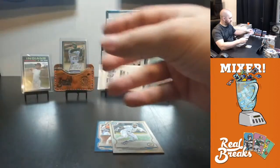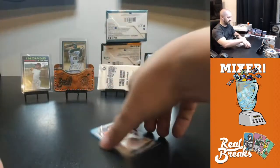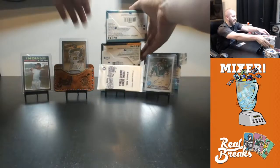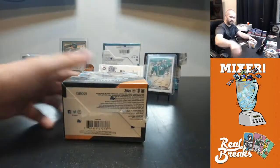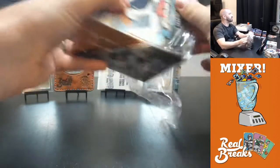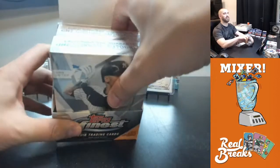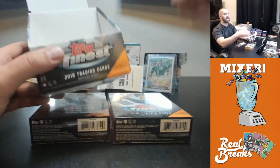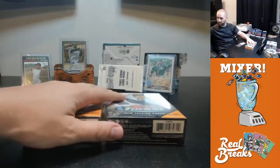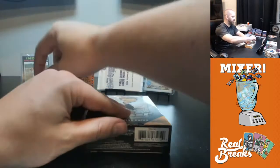All right, now we can get to some of the goodies here. We're going Finest next. Let's start with 2018 Topps Finest. Here we go. You started the Greg Maddux PSA set. So what are you doing, Jason, with the Greg Maddux PSA set? Are you getting like a PSA 10 of every one of his cards or all of his Topps cards? Or how are you going about that set?